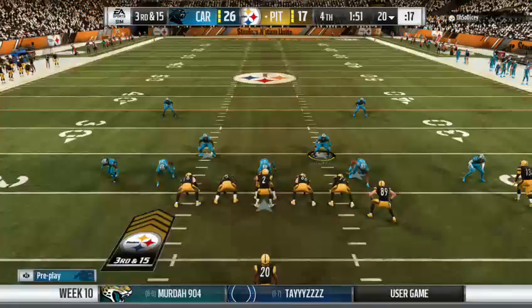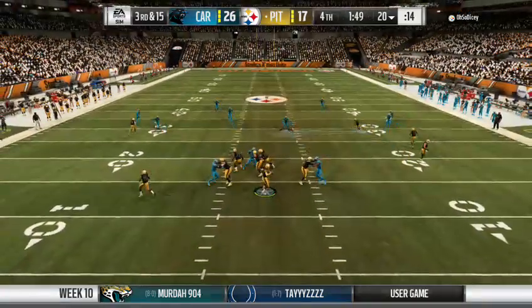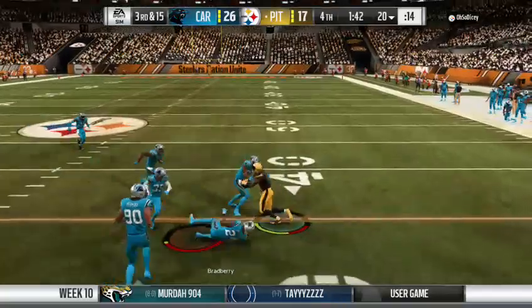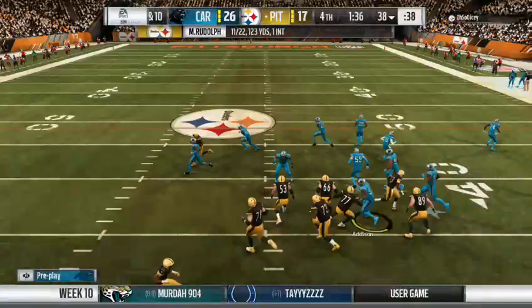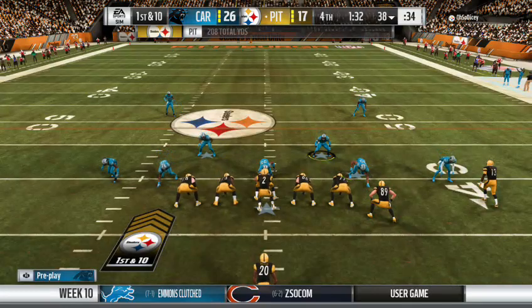All right, here we go. Now it's Rudolph. Flushed out right. Open man right side is Smith-Schuster, complete. And now running right through it. And they're able to get this one across the 35. The Steelers able to pick up 18 yards there.